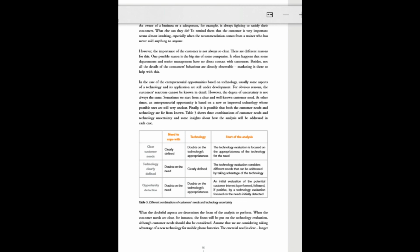In the case of entrepreneurial opportunities based on technology, usually some aspects of a technology and its application are still under development. For obvious reasons, the customer's reactions cannot be known in detail. However, the degree of uncertainty is not always the same. Sometimes we start from a clear and well-known customer need. At other times, an entrepreneurial opportunity is based on a new or improved technology whose possible uses are still very unclear. Finally, it is possible that both the customer needs and technology are far from known. The figure shows the three combinations of customer needs and technology, uncertainty, and some insights about how the analysis will be addressed in each case.